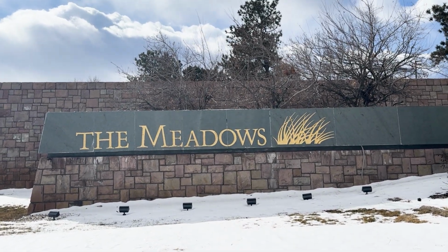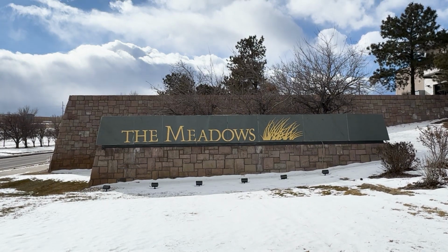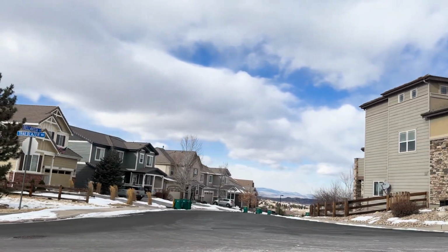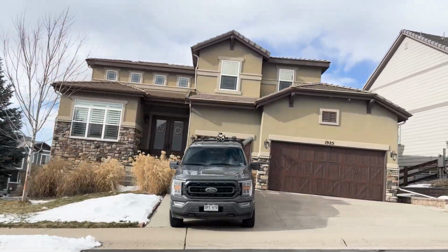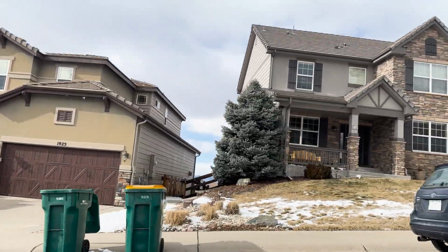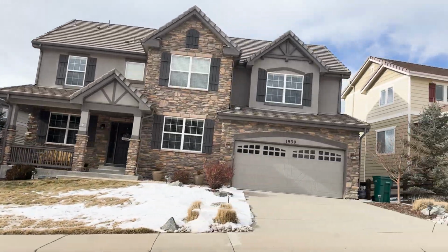Now, this area really started to be built in the mid-2000s, like 2005 and 2006. You can find some older homes in the Meadows, but most of the Meadows was built between 2005 and now. So it's a newer area.